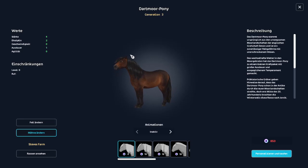Now, I will say I feel like the mane is a little too glossy for my liking. And it's funny I say that because I was literally just saying last video how Star Stable doesn't really have the ability to make things look glossy. Otherwise, I feel like the Akhal-Teke would have looked more glossy.